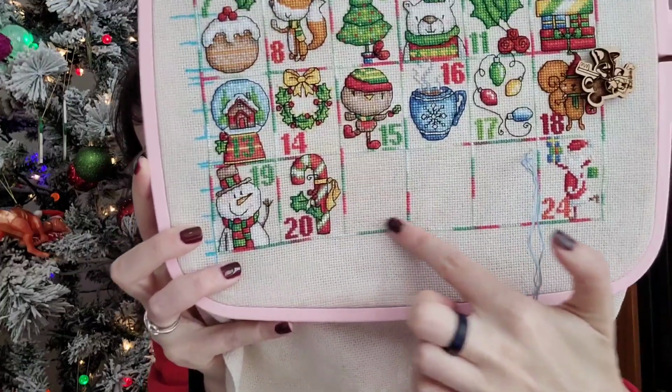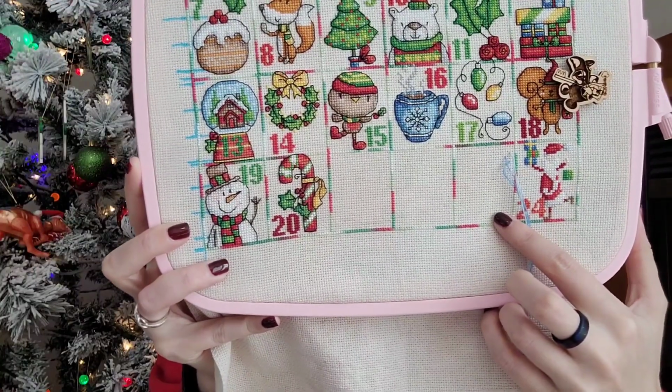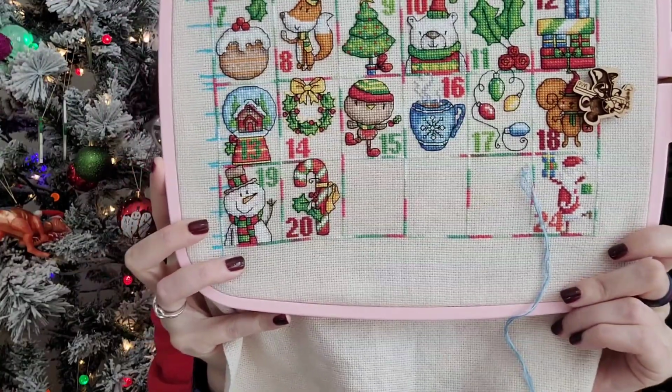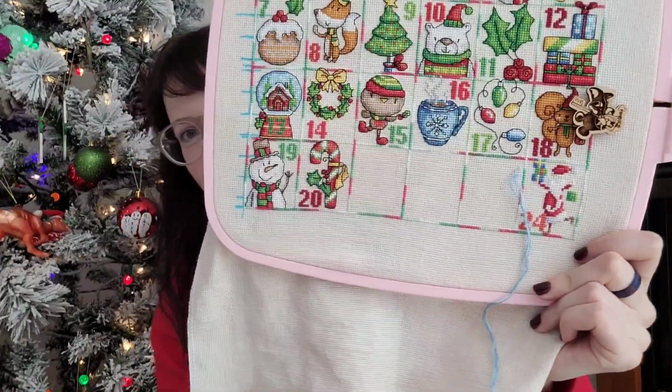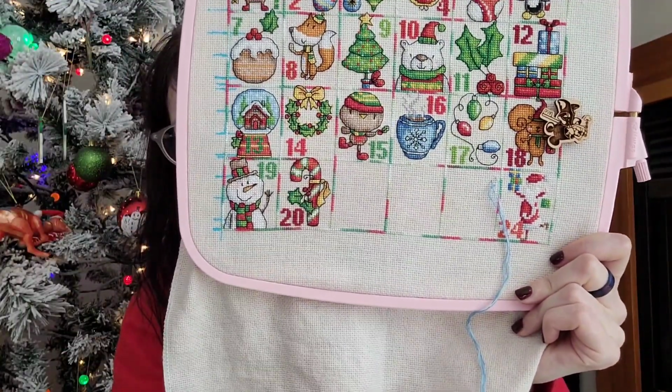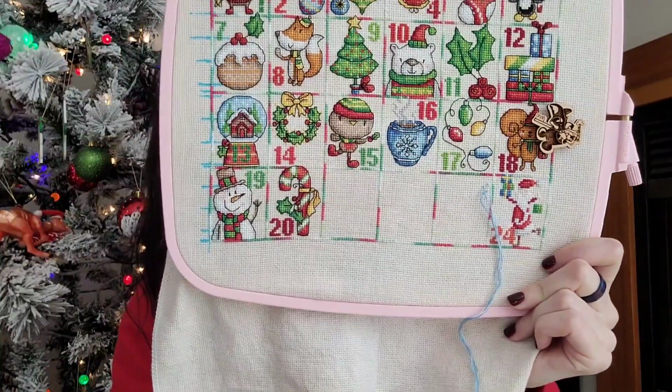Now all that's left is these 3 blocks, and according to Pattern Keeper there's only like 1,200 stitches left, so I'm kind of wanting to just stitch them all now and get this finished so that it can be done, and then I can stitch on some other Christmas things before Christmas. But we will see what I end up doing today.